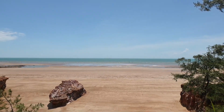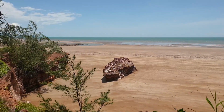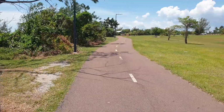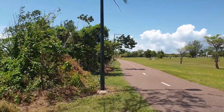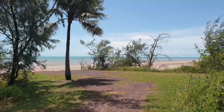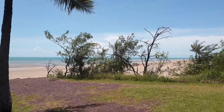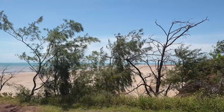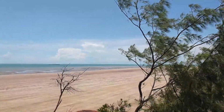Alright, so here is Casuarina Beach. We're just on top of the DRIPSTONE cliffs at the moment. Really nice, clean area, good bike paths. Around sunset you will see a lot of people riding their bikes or just taking a walk or just sitting in this area right here to enjoy the sunset over the water. You do have to be careful. Some people have fallen off and you will be seriously injured.